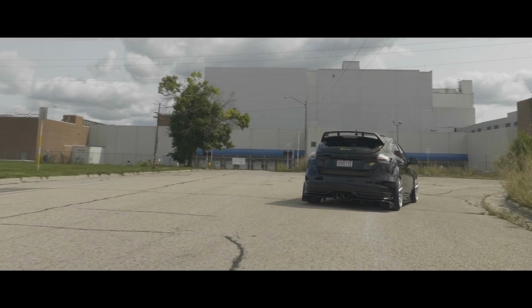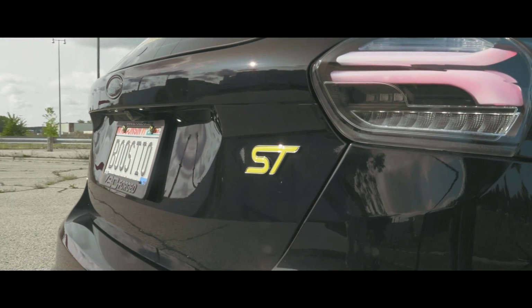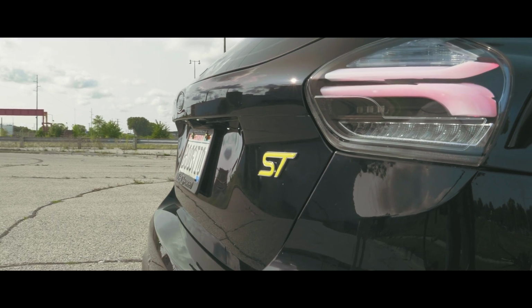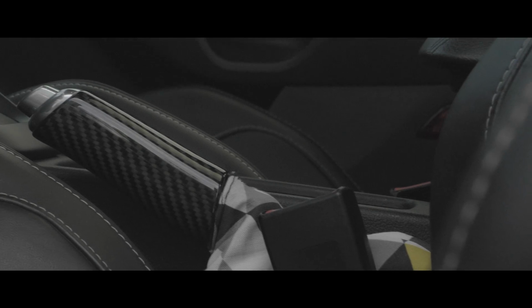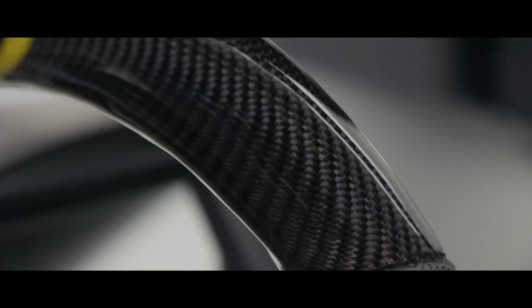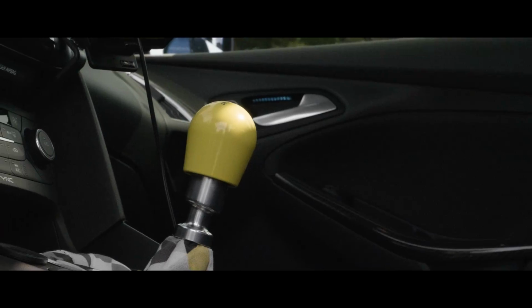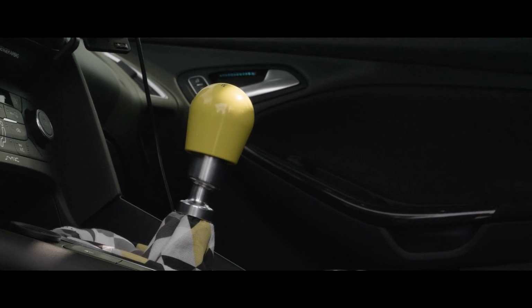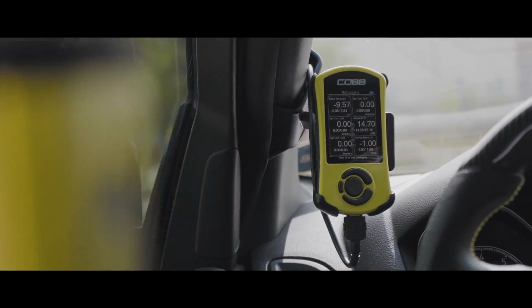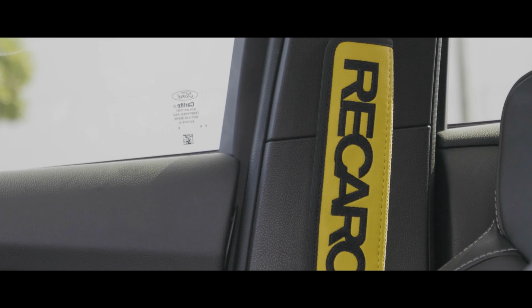We obviously have color-matched ST logos. A friend of mine in Illinois actually makes those. They're just gel inlays. So the ST3 package comes with the e-brake, the door handles, and the gauge pod. All are carbon fiber. I got the SoCal Garage Works carbon fiber steering wheel with the yellow stitching and a yellow top line. The shift knob is from Billet Works, color-matched. I have the Access Port here with a custom color on it and the A-pillar mount. I also have belt strap covers with the Recaro on them.